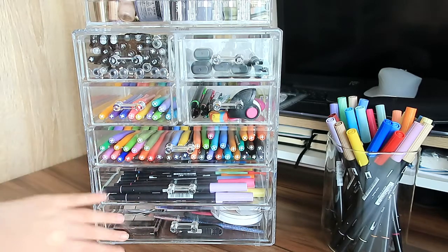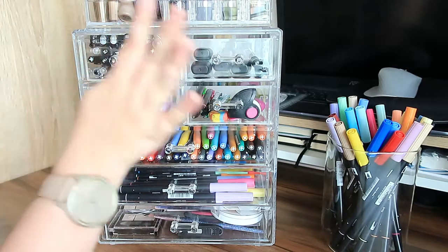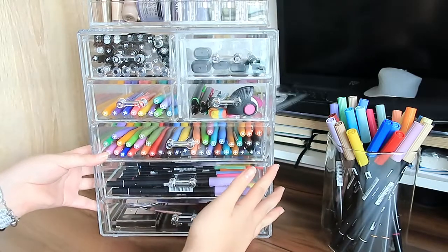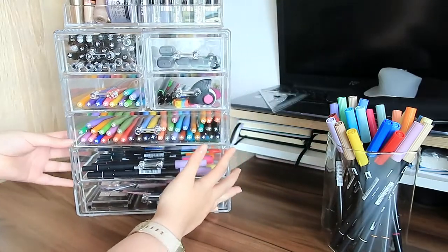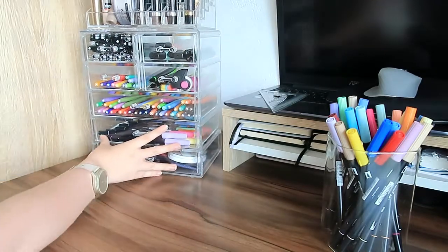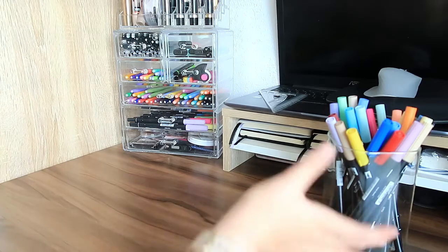The last drawer is makeup. I'm not gonna go into that. And then at the top it's also makeup as well. I don't know where I got this organizer, but I'm pretty sure you can find them pretty much anywhere nowadays. So I'm pretty sure online you can find any that you want.